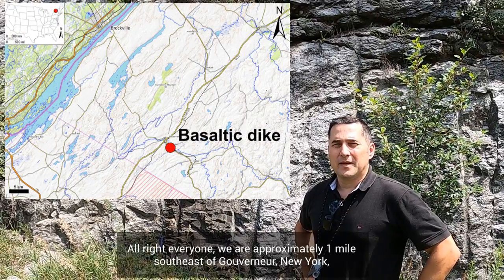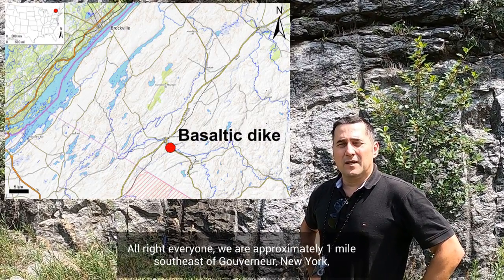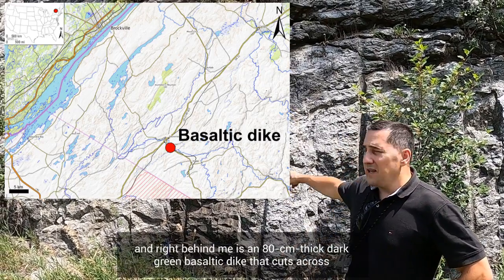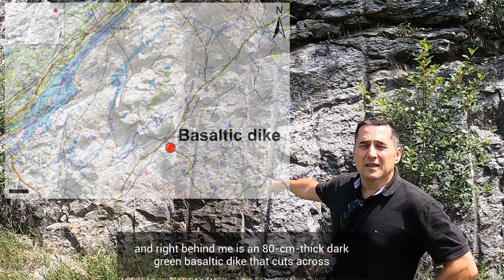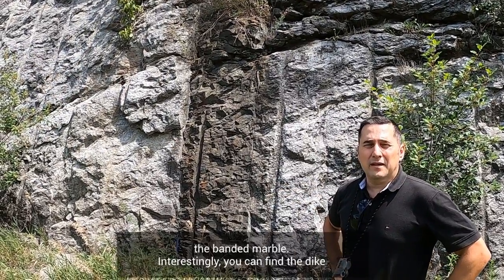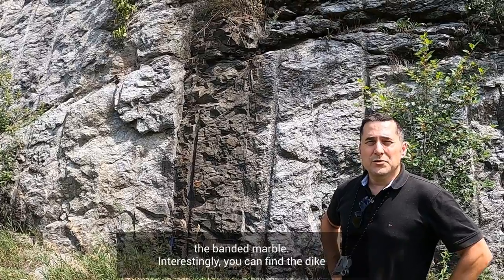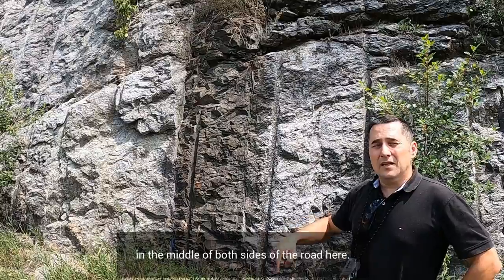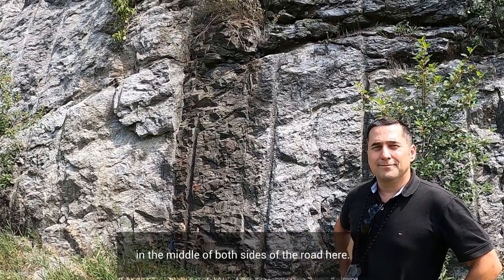Alright everyone, we are approximately 1 mile southeast of Gouverneur, New York, and right behind me is an 80 centimeters thick dark green basaltic dike that cuts across the banded marble. Interestingly, you can find the dike in the middle of both sides of the road here.